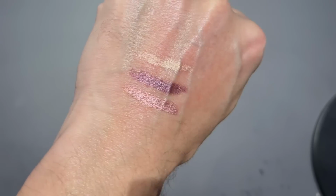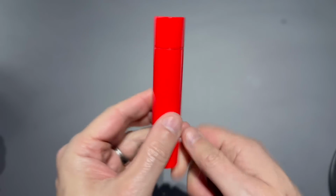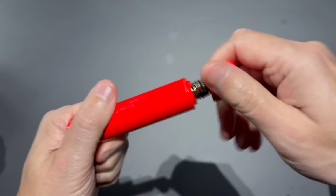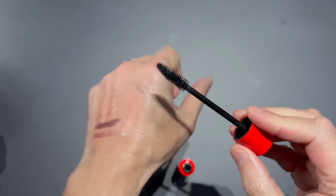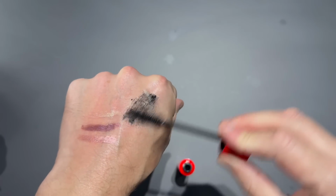When it comes to mascara, this one by Westman Atelier is outrageously expensive, but I picked it because the packaging is one of the best I've ever seen and felt. It feels amazing. It will cost you about a month's rent, but it is so, so good.